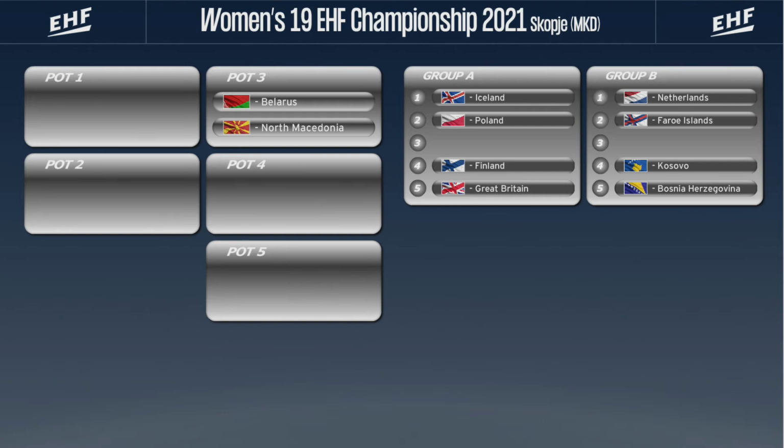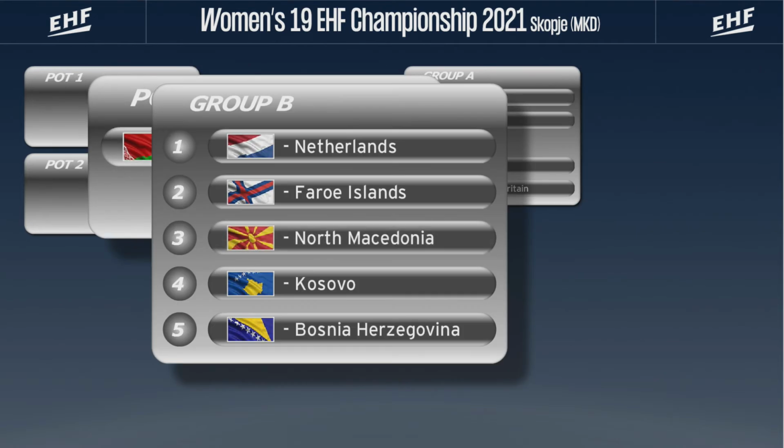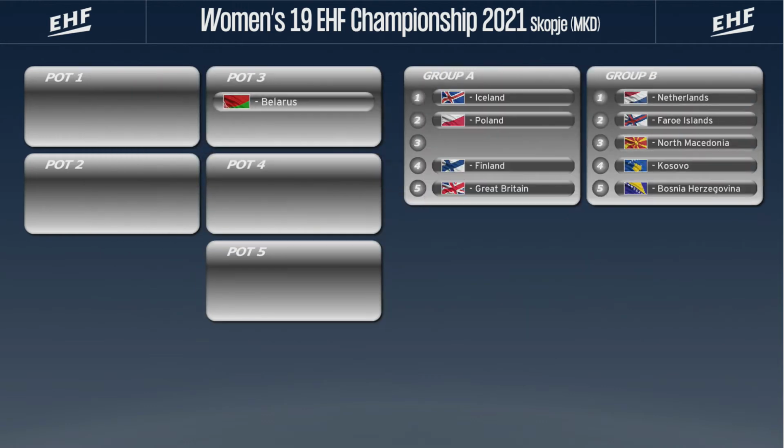But we've just got confirmation from North Macedonia that they would like to go into Group B. So they head into Group B, which means Belarus will go into Group A, but that's not official until Peter and Marcus have done the honours. So it's back to them we head.